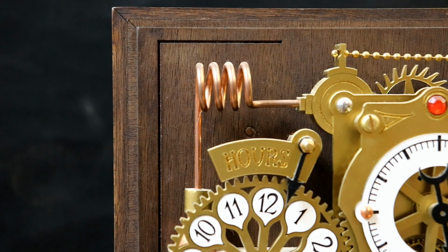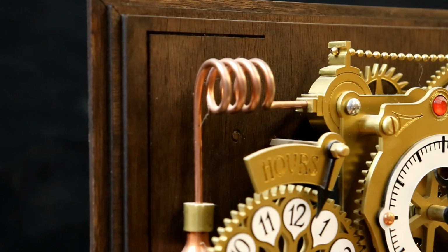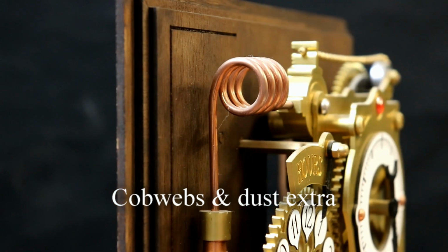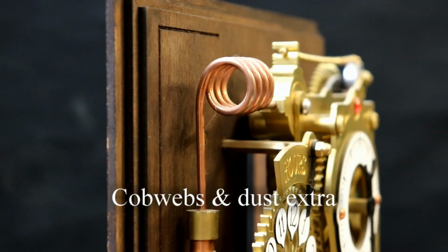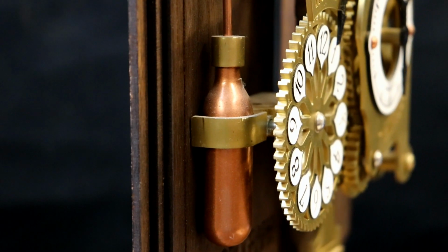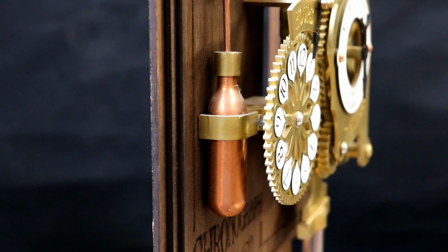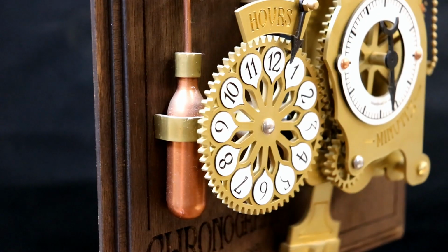It's got the de facto coiled copper pipe. The appearance of it is actually real copper. A coil that every self-respecting steampunk machine should have, and an expansion cylinder which looks strangely like one of those nitrous oxide bottles painted copper. So that's what it consists of.